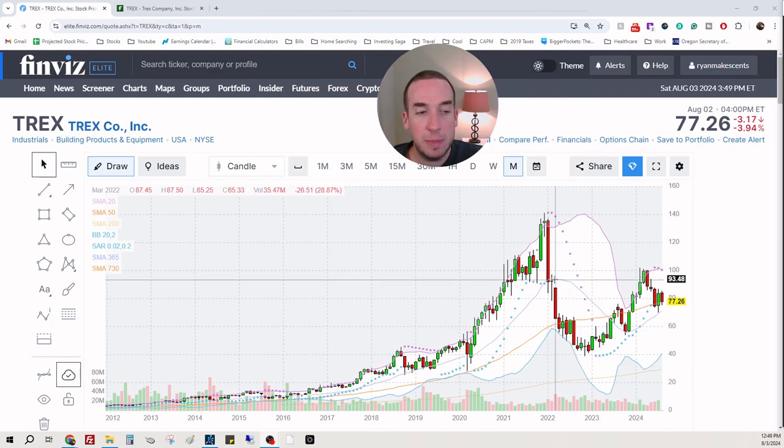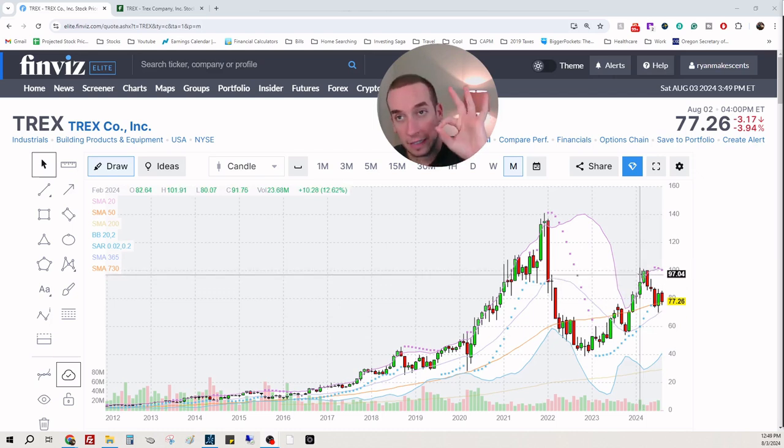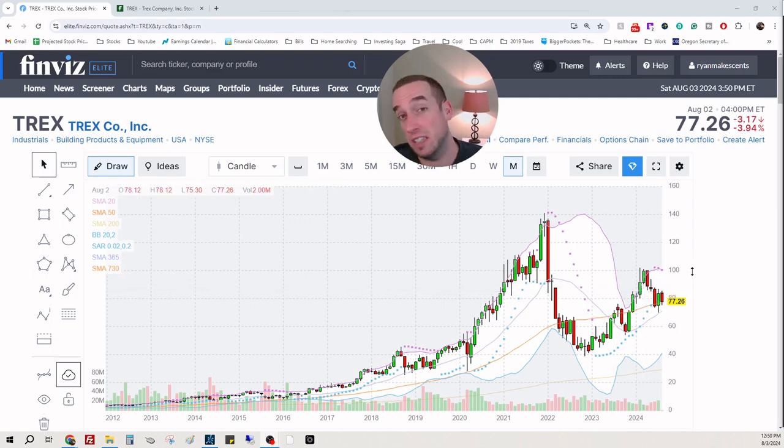So, I do see a potential cup and handle: left side of the cup here, right side of the cup here, and it is higher than the left side of the cup. So, we also have a handle here potentially. Now, what's going to let us know is if this stock is severely undervalued, which we're going to discover. We're going to see if institutions and hedge funds are loading this up.